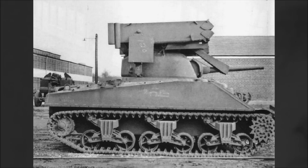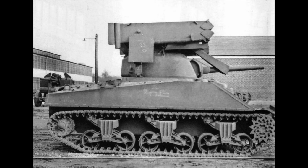This is what it looks like. The demolition rocket launcher, designated by the Ordnance Department as the T-40, mounted on an M4 medium tank. This type saw very limited action in France and Italy. The whiz-bang was supposed to have been used in the Pacific to help overcome Japanese beach defenses in the Mariana Islands, as these tests in Florida demonstrated, but they did not see service.